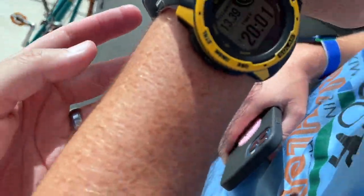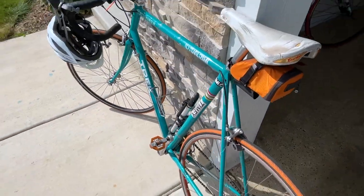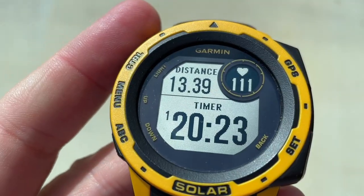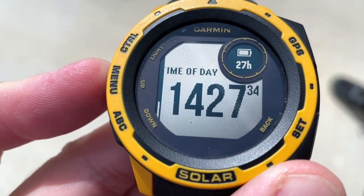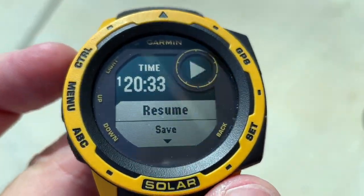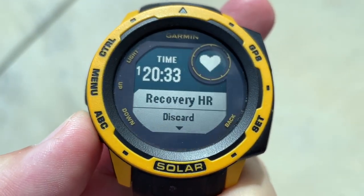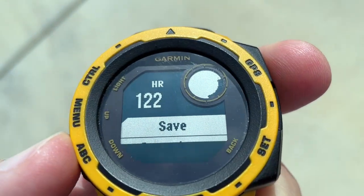All right, so we finished the ride. David was on the Fetzati bike. I was on my trusty Trek bike here. Take a look at the stats from the Instinct Solar. We have timer, 1 hour, 20 minutes. Really? We were gone that long. Time of day, 14:30. Warm up, yada, yada, yada, stop. Okay, so we have resume, which is really nice. I love that option. Resume later, lap, back to start, recover HR, discard, and save.